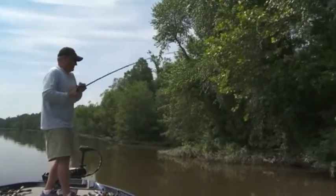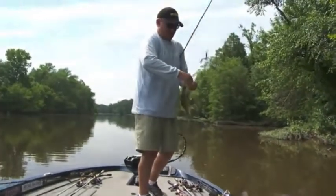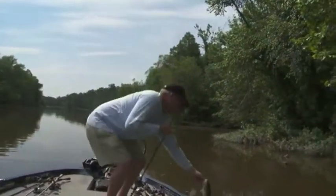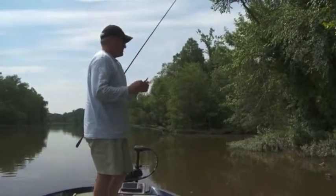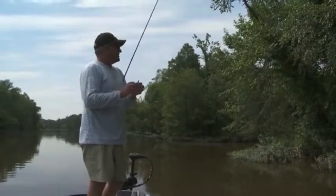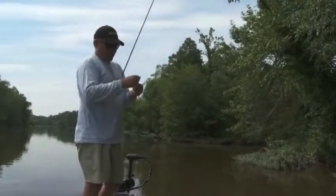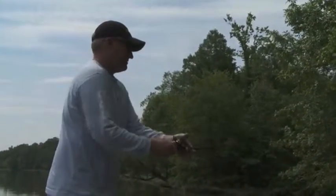There he is. Whew. Just a little log right there off the main lake, off the main river. He did a whole loop around it when he saw it swimming out there. I switched to a shad color worm. I'm starting to see a few bait fish pop up. Maybe this will make a difference.